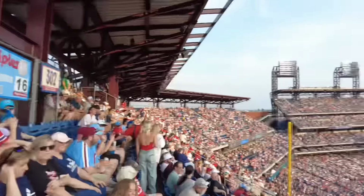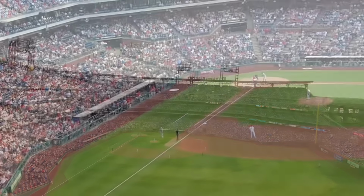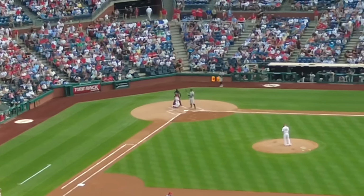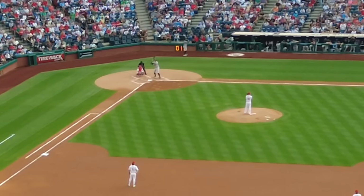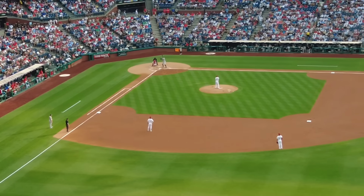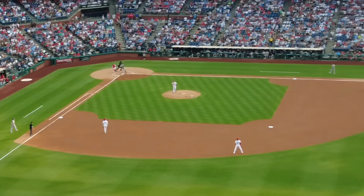It's the ovation for Aaron Judge. You can see that Aaron Judge is tall from here. He's like 7'3", weighs about 450 pounds. He's a big dude. Oh, shit.